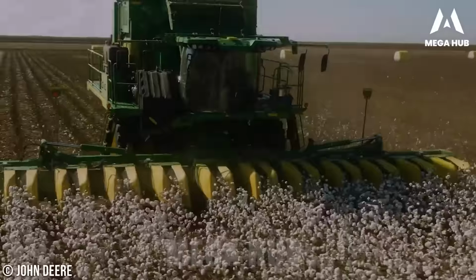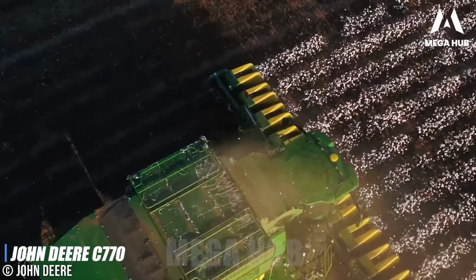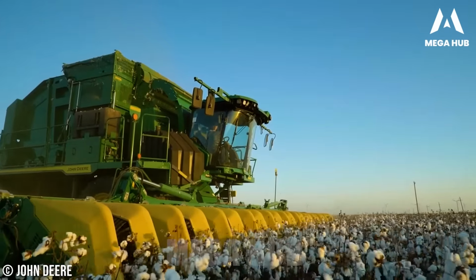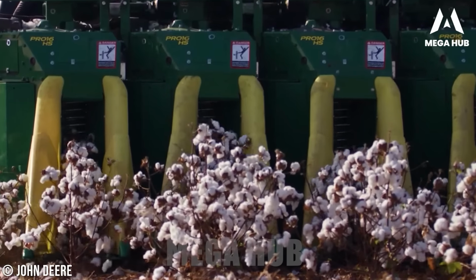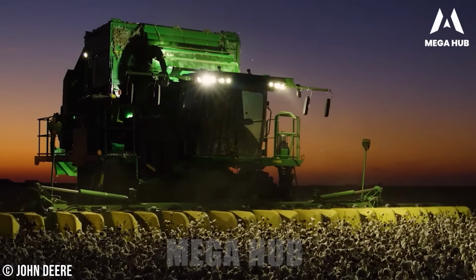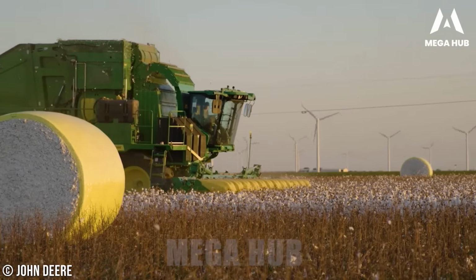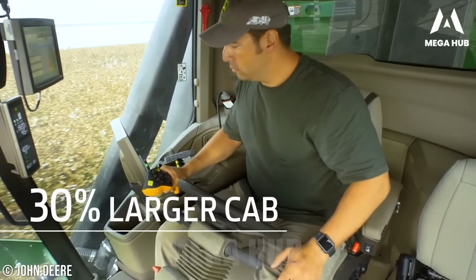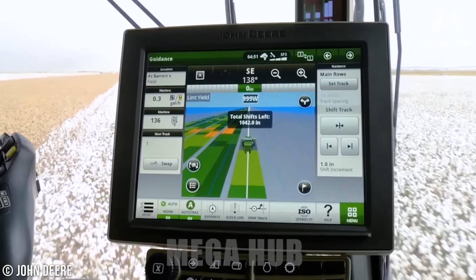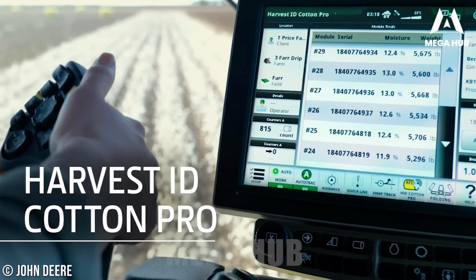With up to 589 horsepower, the John Deere C770 cotton harvester combines high-capacity harvesting with smart tech. Its 13.6-liter engine powers through fields at 7.4 kilometers per hour. Compatible with 8 or 12-row headers, it forms 2.4-meter-wide round modules. The redesigned cab is 30% larger and fully connected, and features like AutoTrack and Harvest ID enhance precision and traceability.